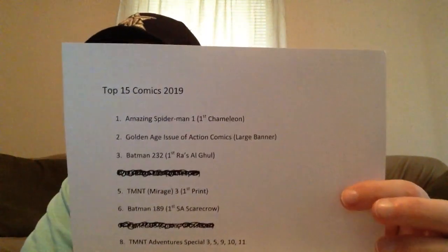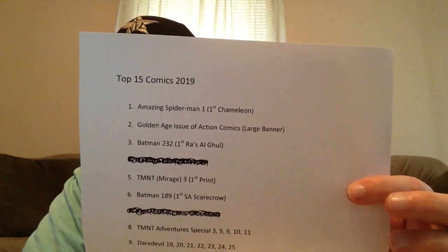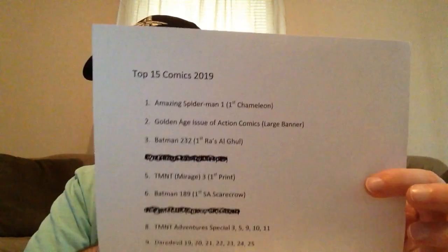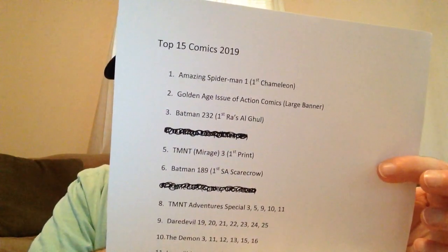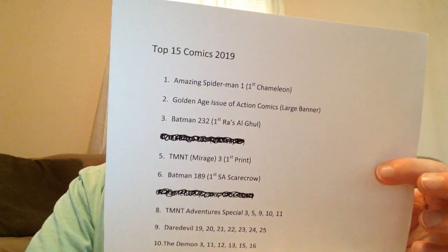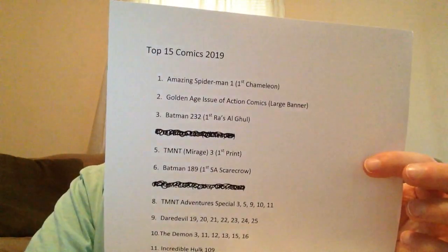I've been wanting that book for a while, and I just never pulled the trigger on it. So, that leaves me with 11 books on my list. 11 items on my list. Amazing Spider-Man 1 is still at the top. Golden Age issue of Action Comics. Alex the Comic Hoarder left me a note that issue, I think he said 98 was the last one with the large banner. So I'll be looking at anything less than that.